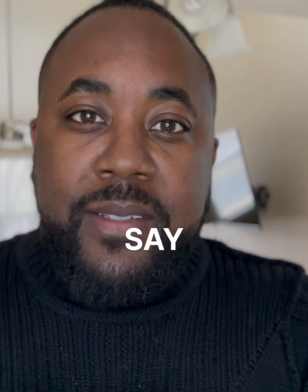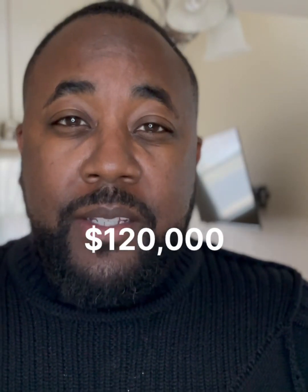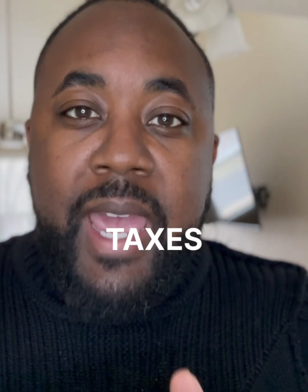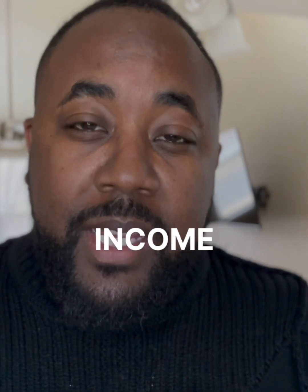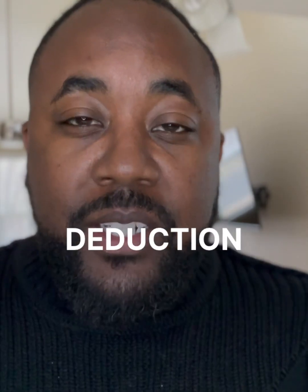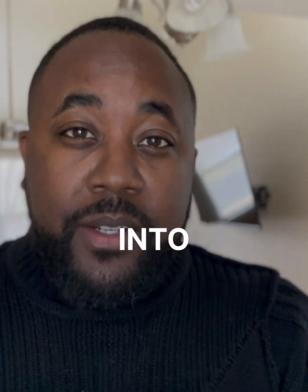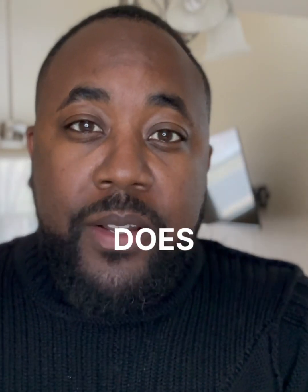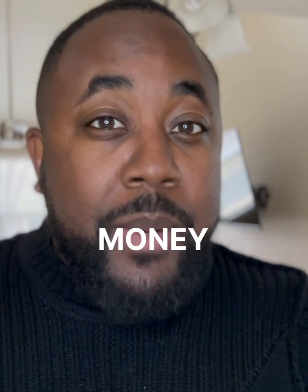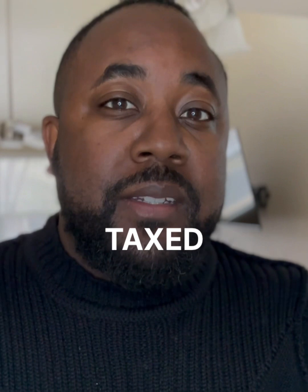So what happens is, let's say you make $120,000. When you have the Roth, you still pay taxes on $120,000 worth of income right now. When you file your taxes at the end of the year, you don't get a deduction for the amount of money that you pay into the Roth. Now, how does that impact you? When you go to retire, that money has already been taxed.